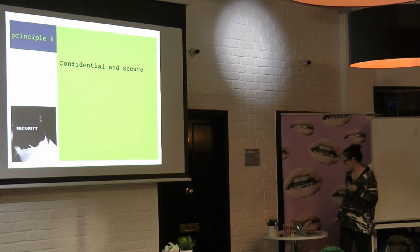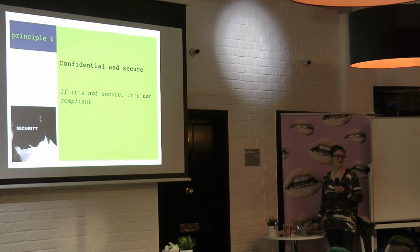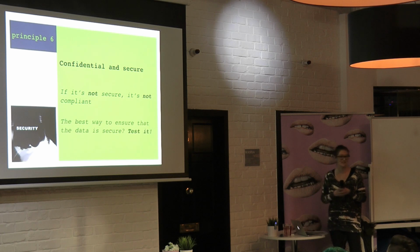Security Kitty. Data should be confidential and secure. If it's not secure, it's not compliant. This is a tech issue. You need to be secure. So what's the best way to ensure that your data is secure?